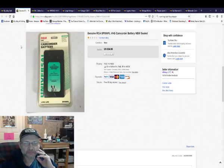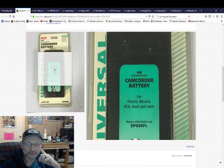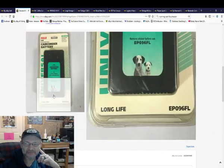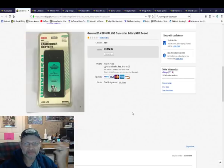This is a Goodwill find. I paid, I think, $1.99 for it. I had it for quite a while, but it's a camcorder battery for some very old camcorder, still sealed, long life EP09-6FL. This stuff can sell. It's hard to come by anymore, especially new and sealed. Didn't get any feedback on it, so I'm hoping it was good.